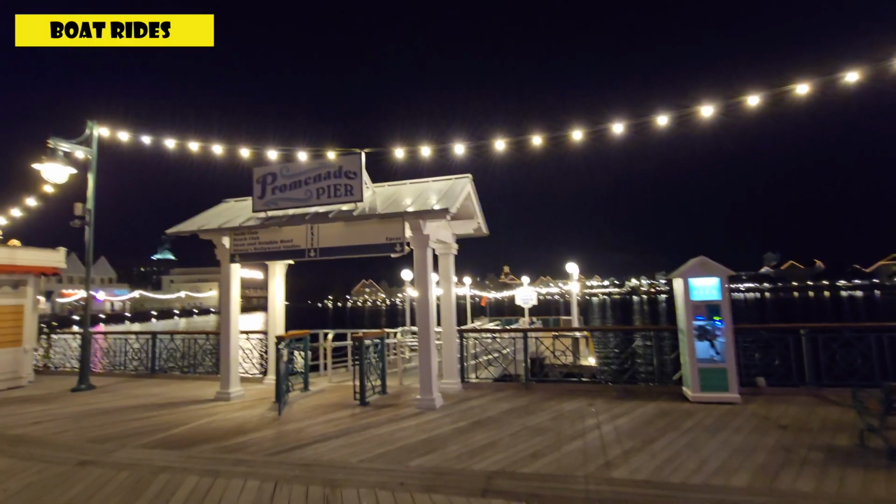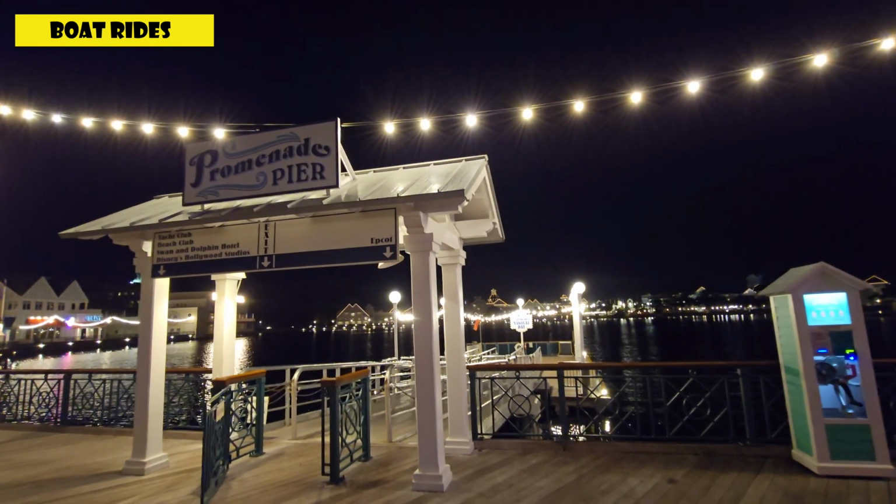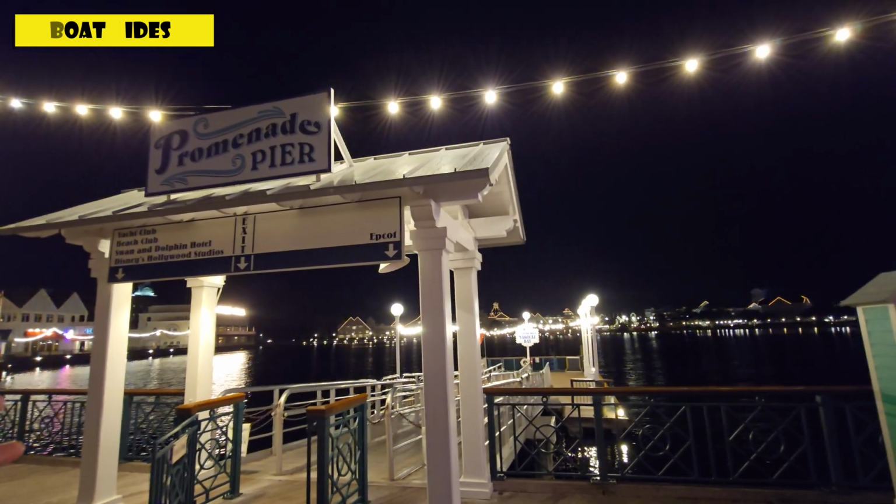Oh, and you can also take one of those free boat rides I talked about earlier to get yourself here. The one that goes around the Epcot Resorts area has a stop right in front of the boardwalk at the Promenade Pier.